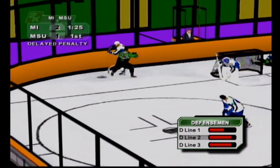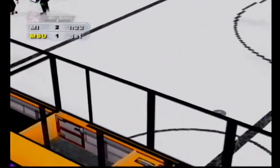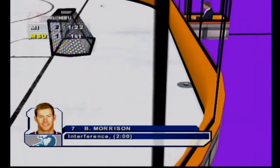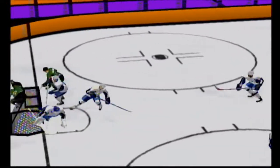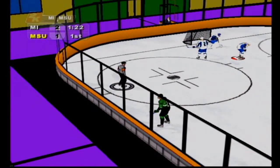Here they come. Calder holds him along the glass. Passes it to the right wing. Morrison getting that whistle. I think it's going to be interference. Let's check the replay and see if he was called for interference. Oh, yeah, you can see that he was trying to get away with something there. Well, he's away all right. He's away across the rink in the penalty box.